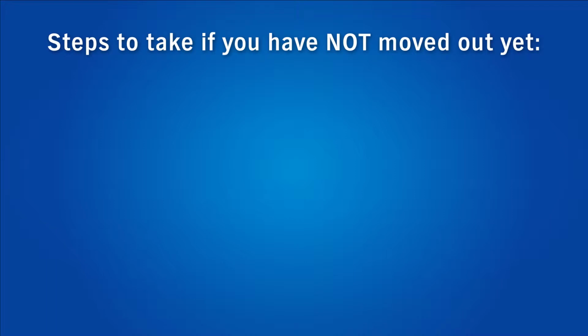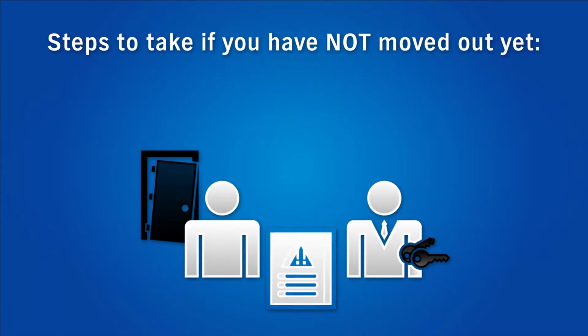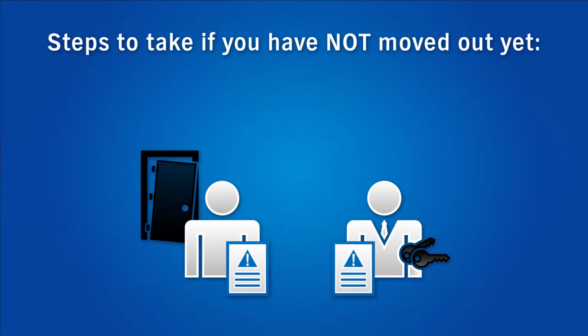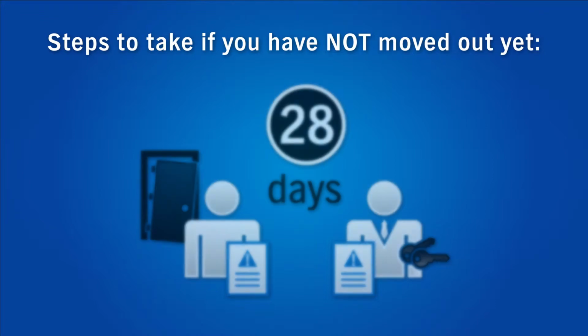If you have not moved out yet, you should ensure that you report damages in writing to the landlord and keep copies of these letters. If you have a month-to-month lease, you must give your landlord at least 28 days written notice of when you plan to move out. The 28-day count starts when you send the letter plus 2 additional days for mailing.